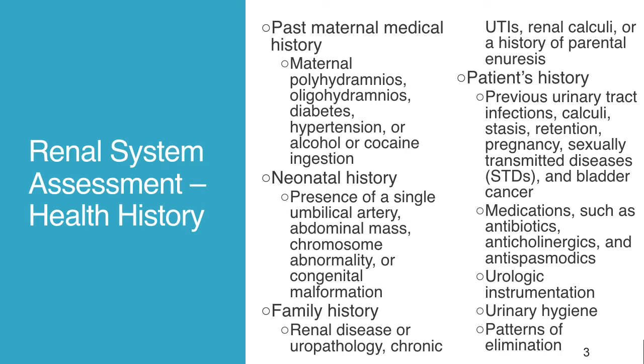Then we want to look at the neonatal history. Is there a presence of a single umbilical artery? Is there a presence of an abdominal mass? Is there a chromosomal abnormality or a congenital malformation? All of those things can be related to a renal problem. Usually when we look at the umbilicus after a kid is born, if we only see two vessels, then we start thinking renal with them.